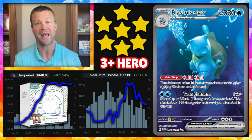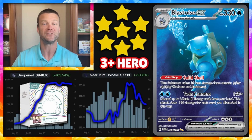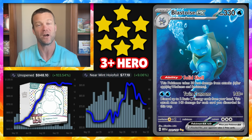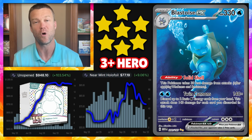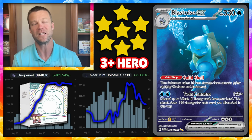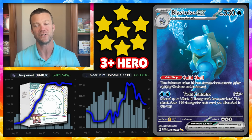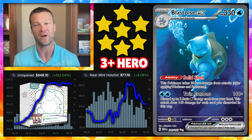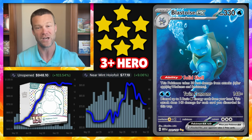So a lot of times what that means is that these PSA 10 prices are going to be extraordinarily high, right? And a lot of times when you have a high PSA 10 price, it helps raise the price of these raw cards too, because people are out there chasing and hoping that they're going to get that one diamond in the rough and be able to pull a PSA 10 out of it. So we'll see what happens. But again, love this card in the $70 price range. In time, I think this card is going to do phenomenal.